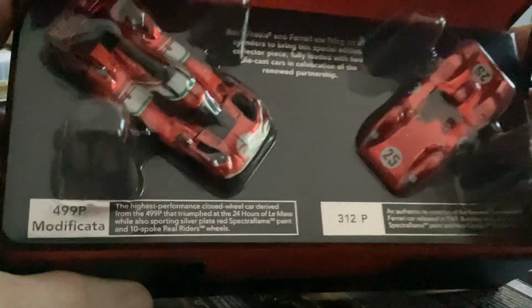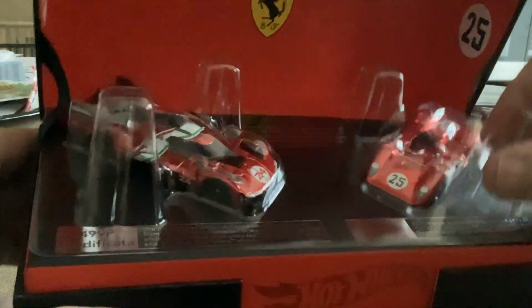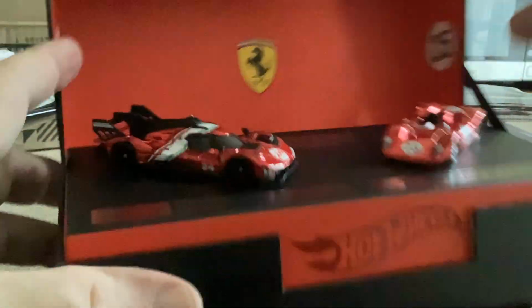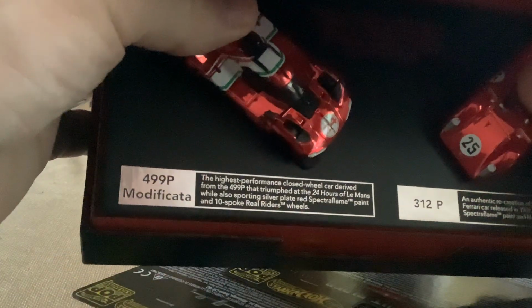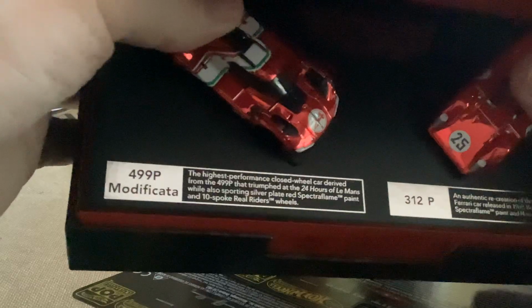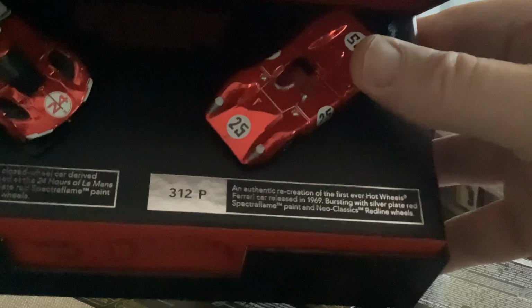Well secured. All right. Plus it's got these bumps up here to keep this from getting crushed, I suppose. Plus it makes it easier to lift off. The number 25 right there for the car. There's the number 24 right here for the car. Can you see that? And if you want to pause and read that for the 499P Modificata. And here's the 312P if you want to pause and read that.